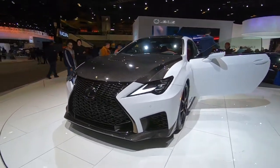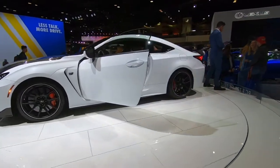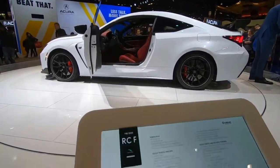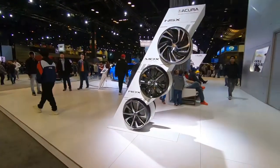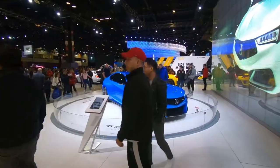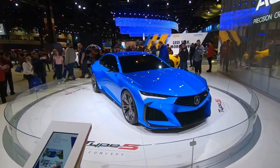Dope. Wonder how much is this? Let's check how much. Guess how much? 96,800. Close to 100 already. Okay, we're at the Acura. Of course, you want to see the NSX. Oh, here's the blue. Blue Type S concept.